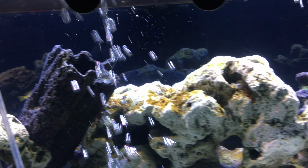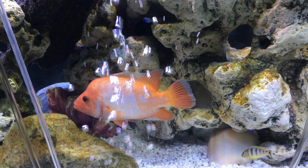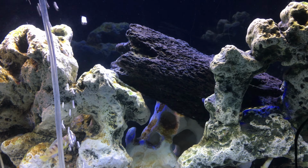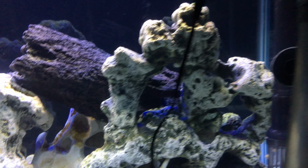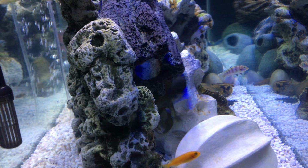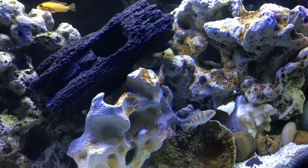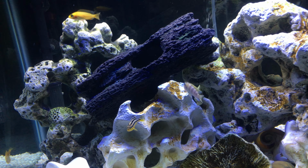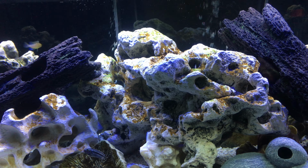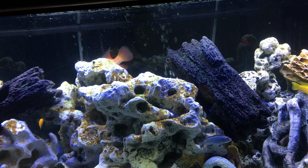But anyway, the tank is doing pretty well. And of course, this Midas cichlid, he's the only one standing, but he is pretty much enjoying the new types of cichlids in the tank. And I'm enjoying filling the tank up with cichlids. I believe at the maximum I can get about 31 cichlids in this tank if they continue to remain 1 to 2 inches.